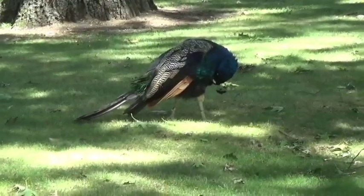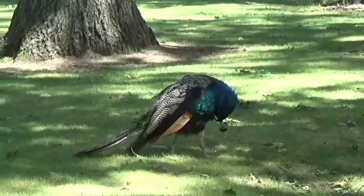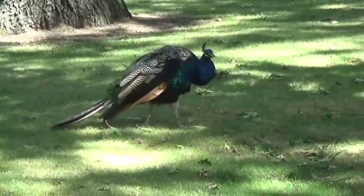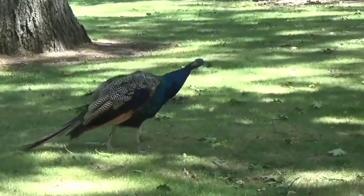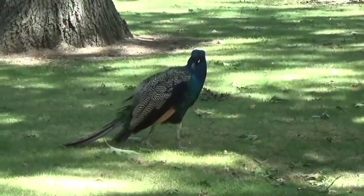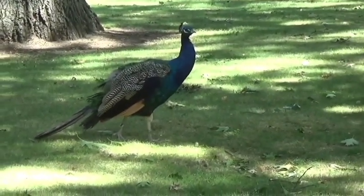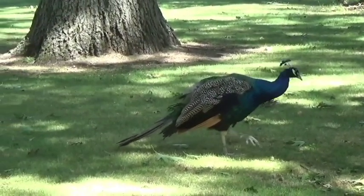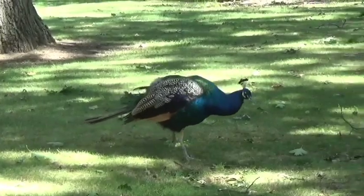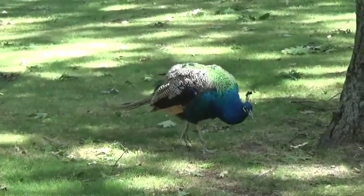Alright, just want to mention that these peacocks have lived in this zoo for many years. I believe that these peacocks have been living here for, I don't know, their entire life. They know where to go and everything. And those feathers right there on the back, when I see the males, they put their wing feathers up so they can attract the female. But I love these peacocks, they're awesome.